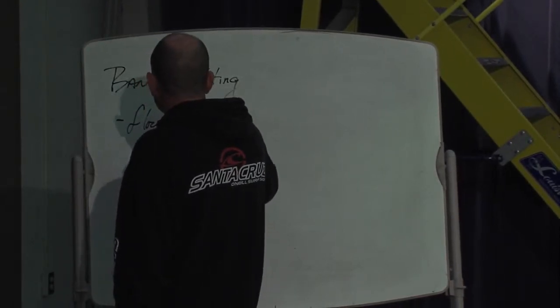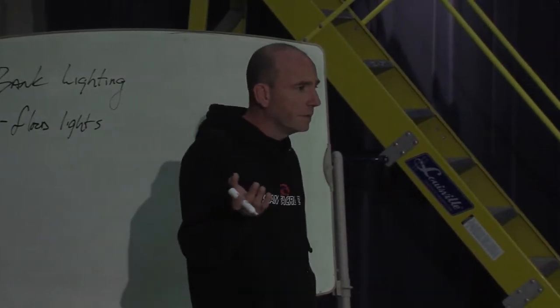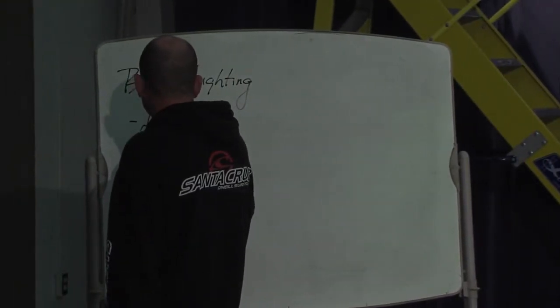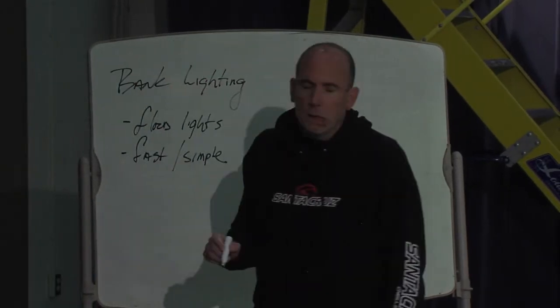Since you're using floodlights, you don't have to use that many lights, okay? You don't have to use that many lights, and so you're really starting to get some efficiencies happening here. So you don't have to use all that many lighting instruments. So do you think this is going to be fairly simple and quick? And the answer is, well, yeah, because you're just not dealing with that much stuff, okay? So this type of lighting is fast. It's simple.